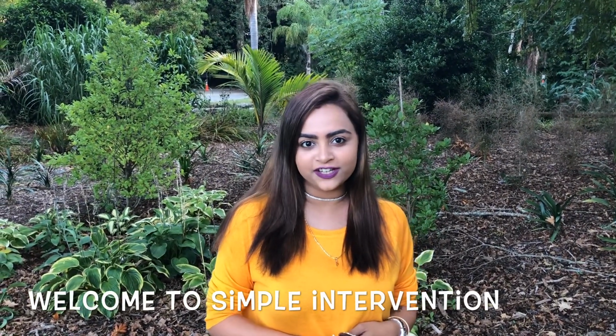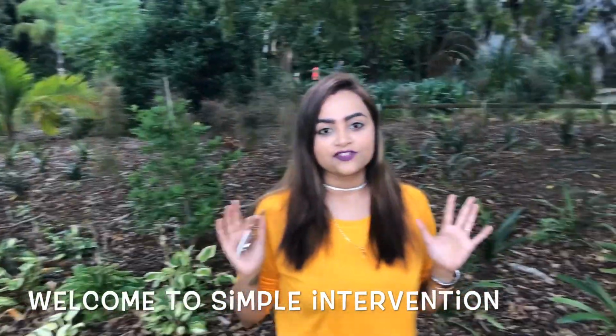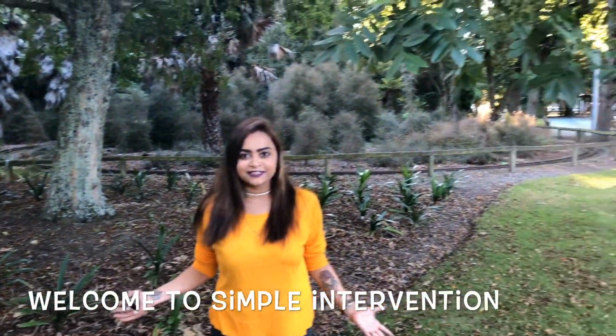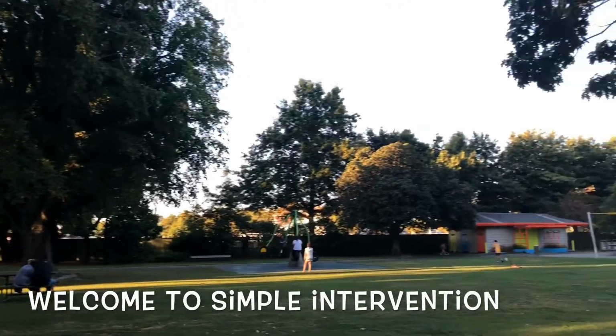It's Madhulika Chatterjee here. Today we are here in Victoria Esplanade, a natural reserve, and just see how beautiful this place is. Natural air.